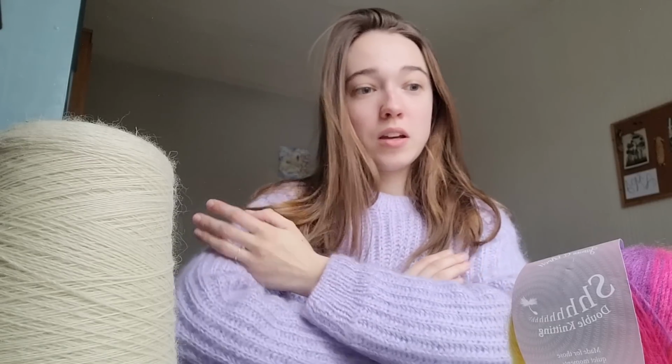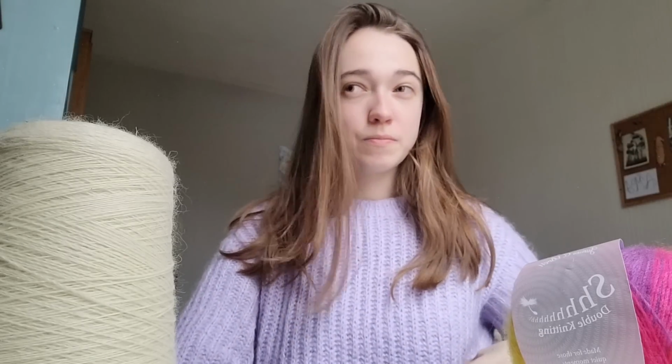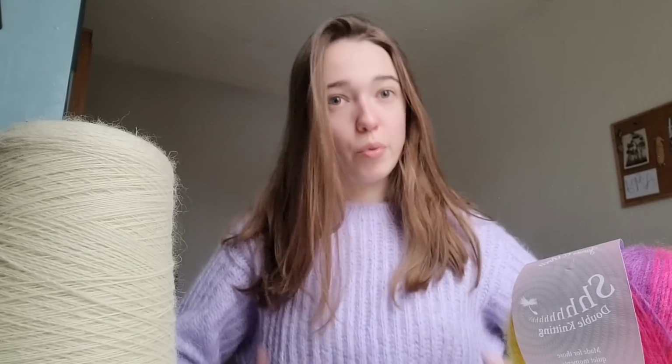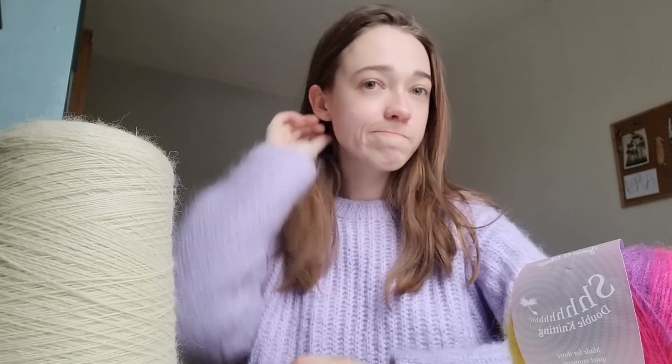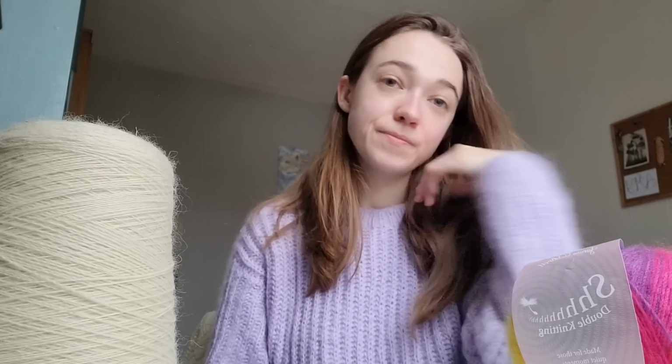Yeah, start from the top down, raglan. Then when I split for the sleeves, I need to work out how I'm going to keep the stripe consistent, so have it match the body and the arms. Or I might just have to not do that at all and just have the body as one and then try and match the arms. Like this, the gradient on the arms. I don't know, but there's a couple of design things that I know I want to do.